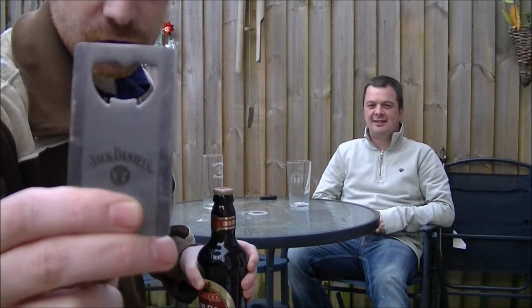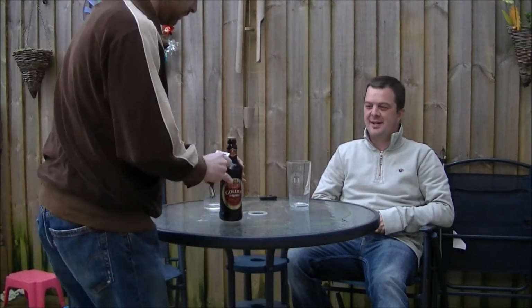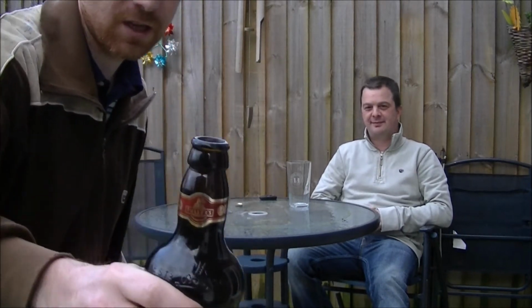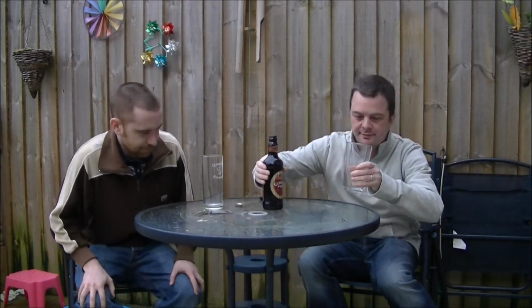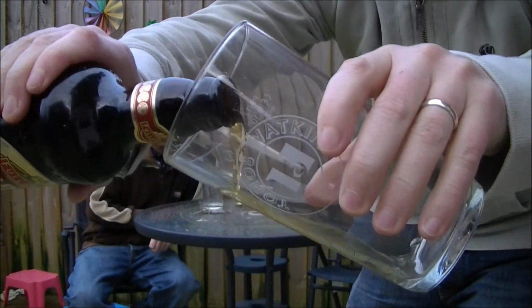So, Jack Daniels opener there. Let's get into this. Oh, a lovely bit of smoke. A little bit of smoke. Pick that up on there. Still, not doing it so much. Not loads, but some. Pour away. Okay. So let's get half of this out.